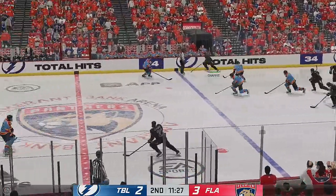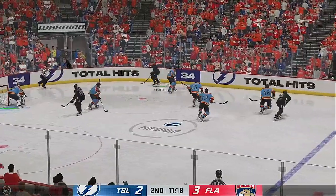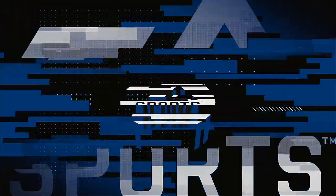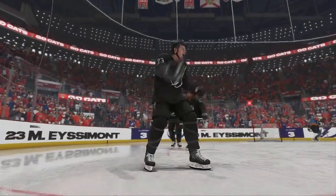Barkov's had a great game offensively, James. He's been all over the ice, really buzzing around. A reason why he's got 3 points. Now a quick pass. Scores! And the scratching and clawing has paid off as we are back to even.